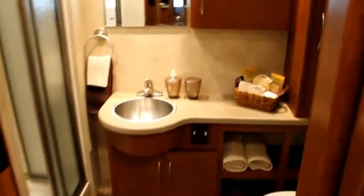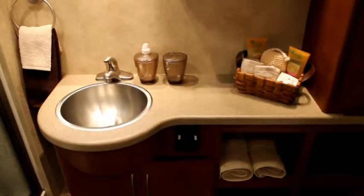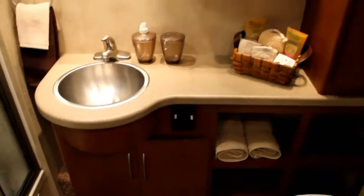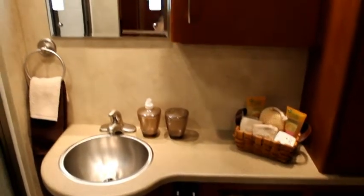Let's take a look at the main bath area. Another stainless steel sink, lots of counter space. We hear from a lot of RVers, not enough counter space to put shavers, toothbrushes, etc. Large medicine cabinet, and again, lots of storage throughout this unit.